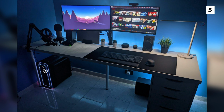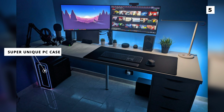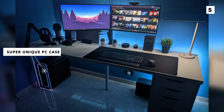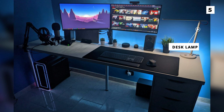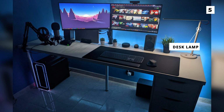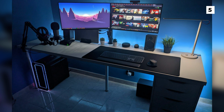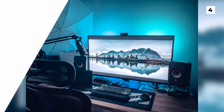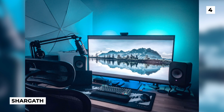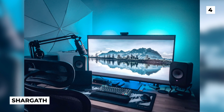That paired with the super unique PC case really helps set this setup apart from the other minimalistic setups. I also like that they've added a desk lamp with warm light, as it helps break up the cool light coming from the LEDs, and it keeps everything from being too straining on the eyes like a lot of other LED heavy builds.